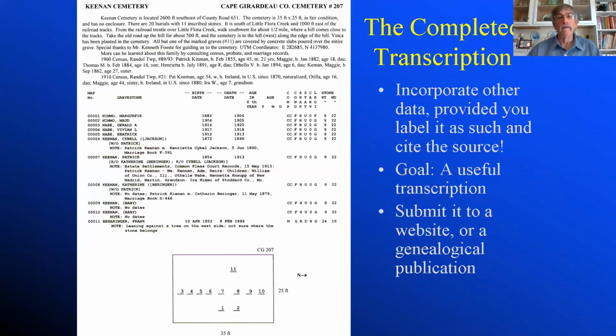And here's a good format to follow: a description of the location and how to get there, a description of the cemetery itself, and where to go for more information that would elucidate the people in the cemetery. In this case, I include some census information, and then the actual transcription and a map of the burials. Again, if you're going to incorporate other data, label it and provide the source.